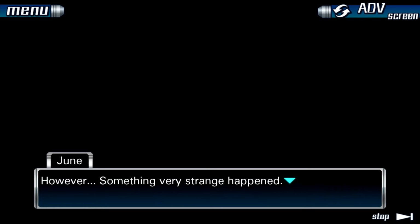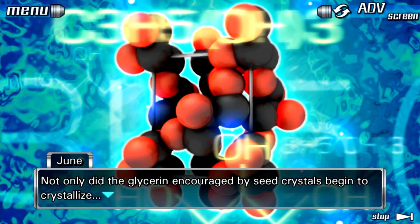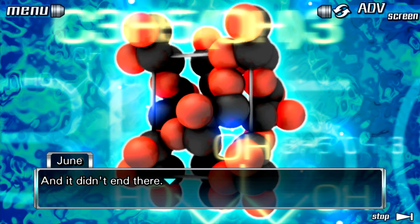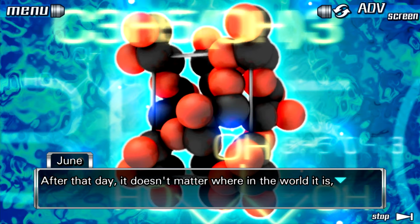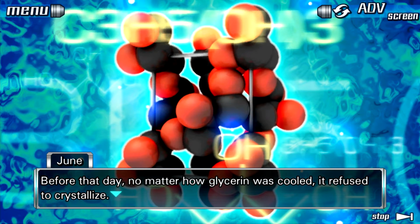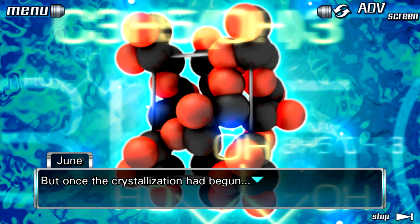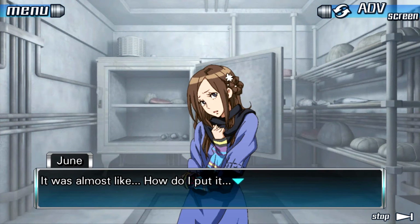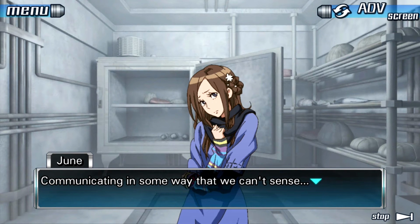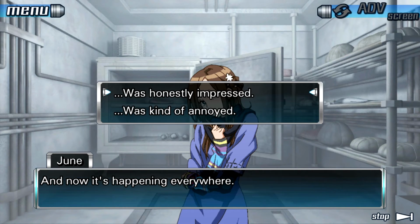However, something very strange happened. Not only did the glycerin encouraged by seed crystals begin to crystallize, even the samples nearby did, even though they were tightly sealed. And it didn't end there. After that day, it doesn't matter where in the world it is, all glycerin crystallizes naturally when cooled to less than 64 degrees. Before that day, no matter how glycerin was cooled, it refused to crystallize. But once the crystallization had begun, it was almost like... how do I put it? It was almost like all the glycerin in the world was communicating in some way that we can't sense. And now it's happening everywhere.